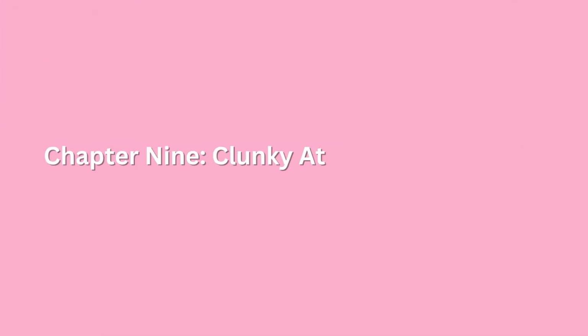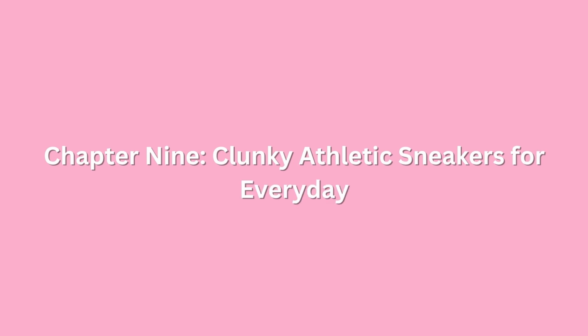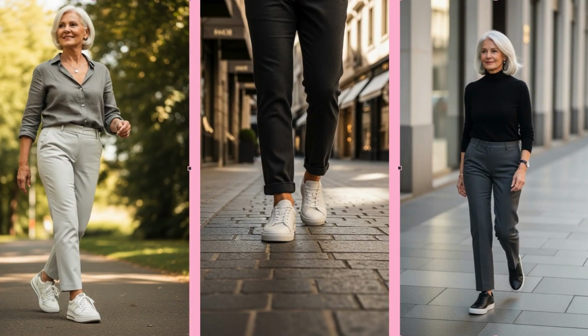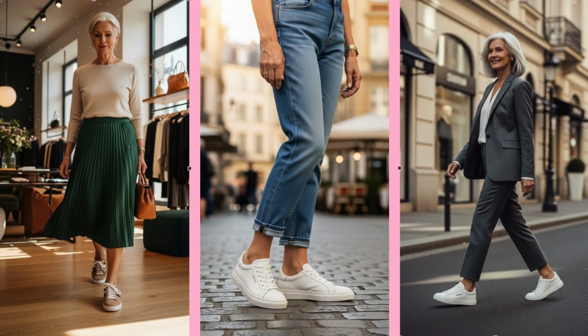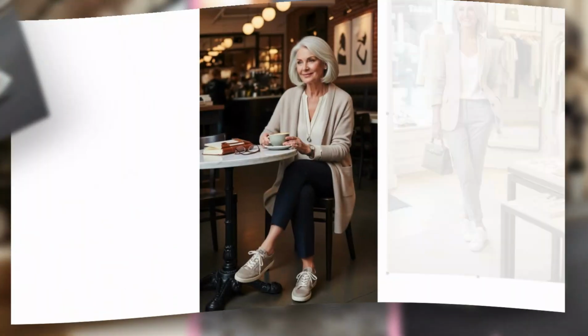Chapter 9. Clunky athletic sneakers. Athletic sneakers absolutely have their place on the track, at the gym, or for a long walk. But when those chunky, oversized running shoes spill into your everyday wardrobe, they quietly undermine elegance.